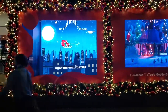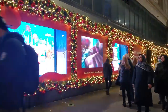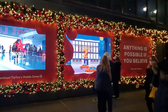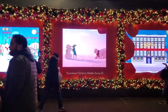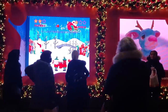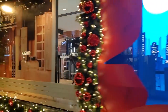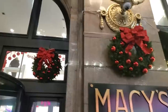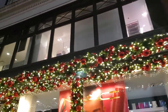So if you come here, don't miss on the 34th Street side, they actually have this whole interactive setup. You can press these pedals here on the ground and you can play this game. And they've been showing on this screen some of the Tiptoe clips. There's Tiptoe right there. She's building a snowman. So definitely make sure you don't miss the 34th Street side. A lot of people do. And you would miss getting to do the interactive part of it and see a little bit more. Plus they have these lovely decorations along the outside as well. So absolutely worth coming here to the 34th Street side of Macy's.